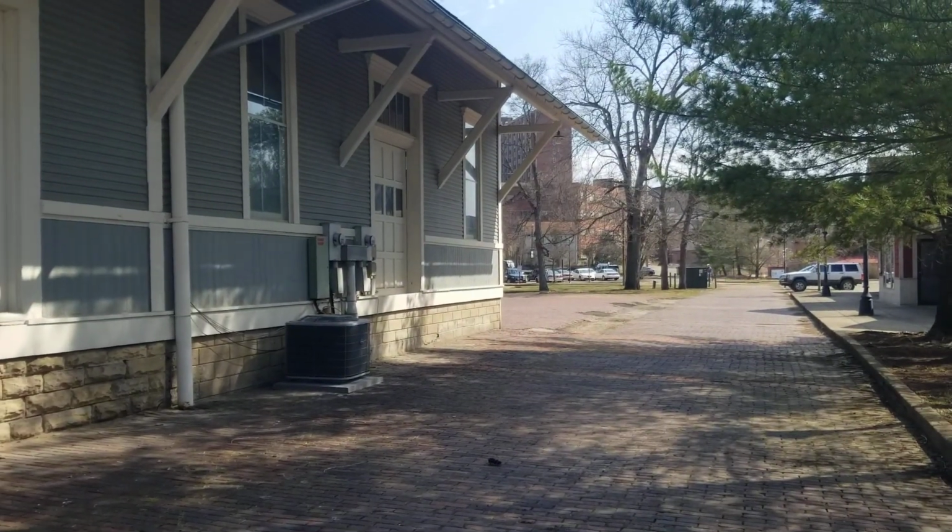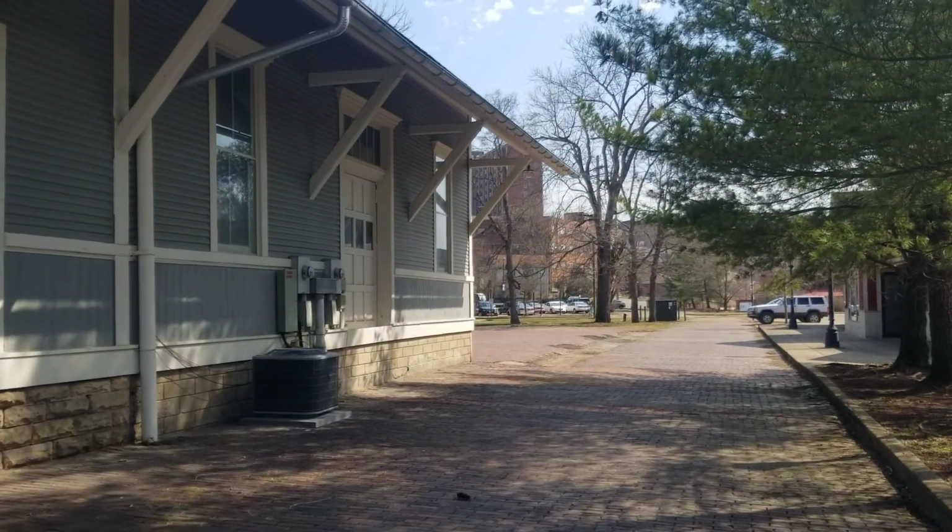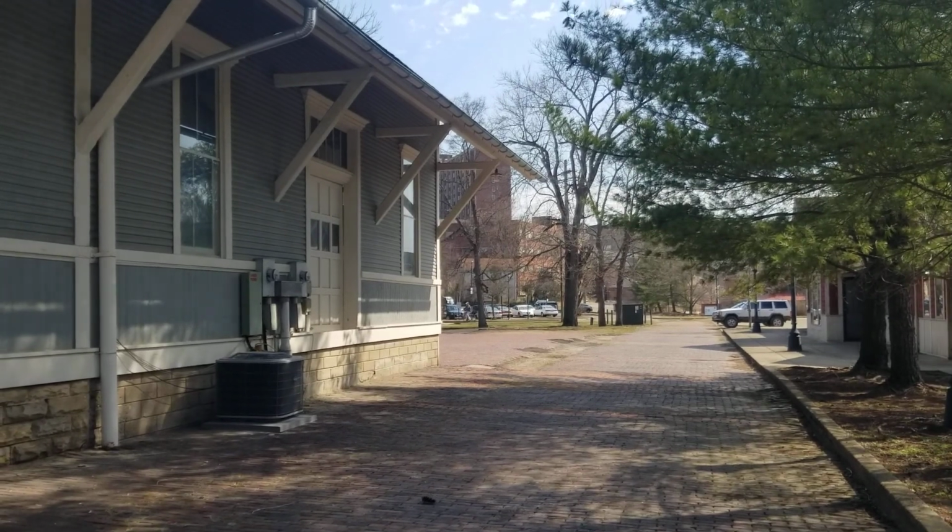So folks, this is what the depot looks like nowadays. Even though no more trains pass through here, the memories still live on.